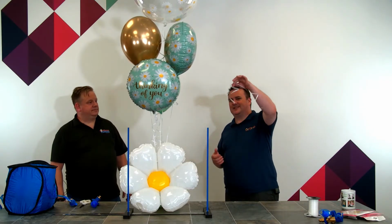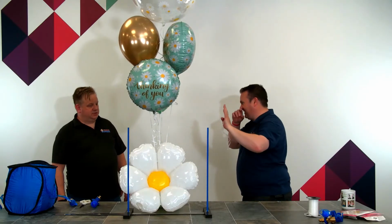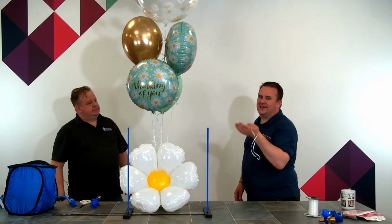Now normally we use it with a different colour, something really garish that does not go. Bright orange ribbon was the old one that we always used, because we never used orange ribbon. It would stand out so the client could see exactly what it is.